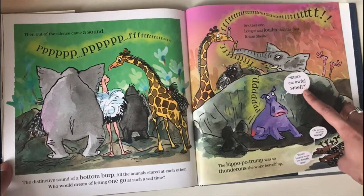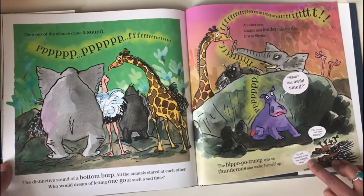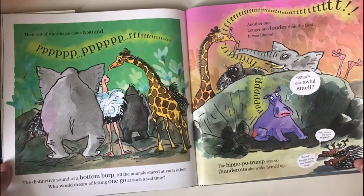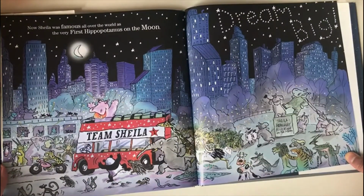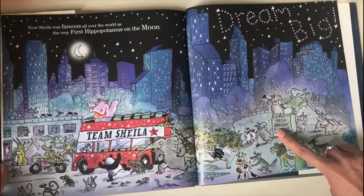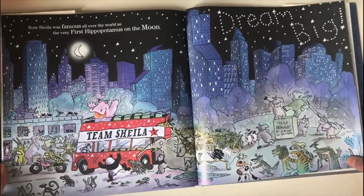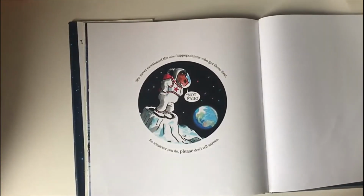It was Sheila. Oh, what's that awful smell? Oh, it's making my eyes water. Try and breathe through your mouth, dear. The hippo trump was so thunderous, she'd woken herself up. Now Sheila was famous all over the world as the very first hippopotamus on the moon. Team Sheila, dream big. Sheila, first hippo on the moon. She never mentioned the other hippopotamus who got there first. So whatever you do, shh, please don't tell anyone. Not fair. The end.